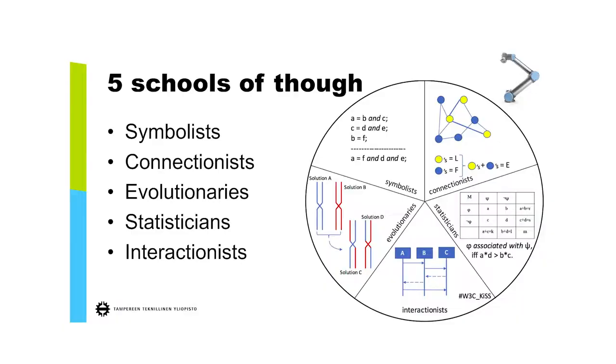Anyway, there are different approaches, and when we speak about technology, we can talk about those five schools of thought: symbolists, connectionists, evolutionaries, statisticians, and interactionists. If we speak about application to the robot, depicted in the upper right corner, about symbolists: in order to reach a certain position, you need to manipulate symbols. And what are those symbols? Those symbols are geometry. If you speak about kinematics, knowing how to reach something, trigonometry has certain laws.